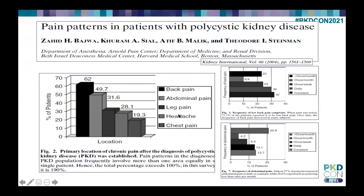The very classic paper was written by Ted Steinman and Dr. Bajwa, an anesthesiologist. The point I want to make from this paper, published in the early 2000s, is that the pain patterns in patients with polycystic kidney disease are much the same. It's back pain that patients report in 62%, abdominal pain, leg pain going down the leg, radicular pain. Headache is a very common symptom in polycystic kidney disease patients, and some patients get chest pain.